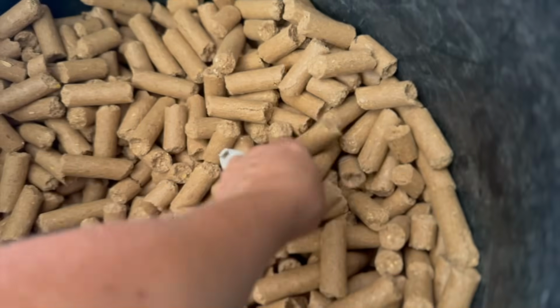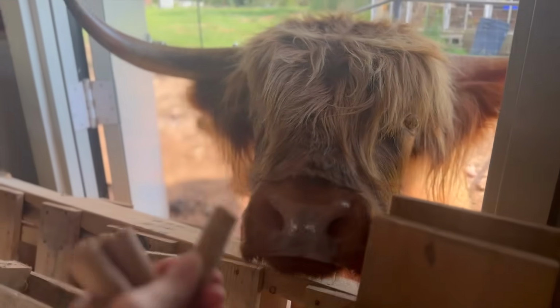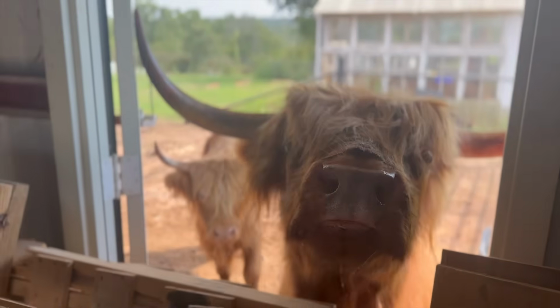Okay, I mean, maybe just a couple more treats, just because he's cute. Your horns, I told you your horns don't fit anymore, buddy.